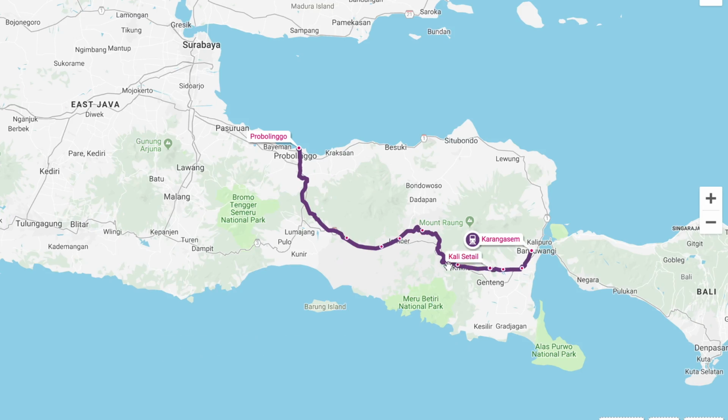Good morning, everybody. It's Max and Kim. We're on the train from Karangasem to Probolinggo. We did have a pretty early morning. We got up at 4 to leave our Airbnb at 4:30. We caught the train at 5:15 a.m.